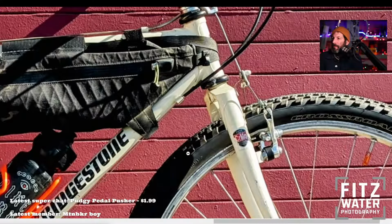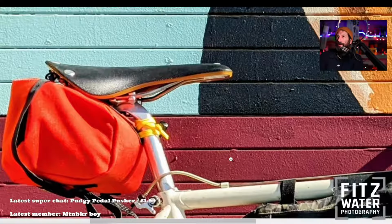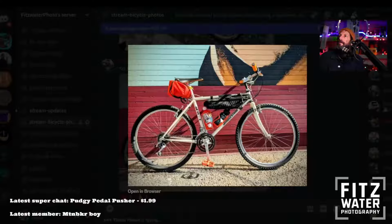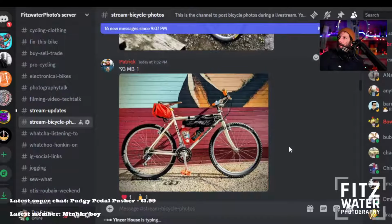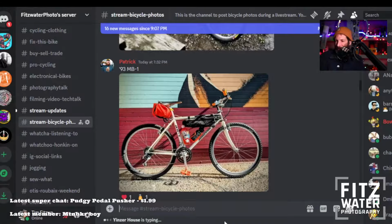Saddles is C17. Oh, wait, wrong screen. Oh, yeah. Yeah, Cambium. Yep, that's rad. Good photo, too. How's he supporting that? Oh, the bars are against the wall. Is that what's happening? Ah, yeah. Pudgy said he has a 140 millimeter stem. Yeah, the one that came on my Marin, I should measure it. It's ridiculous.